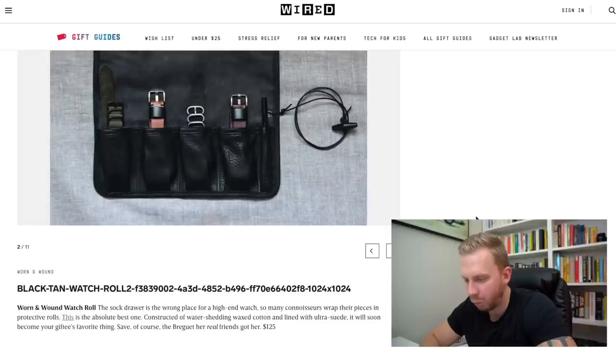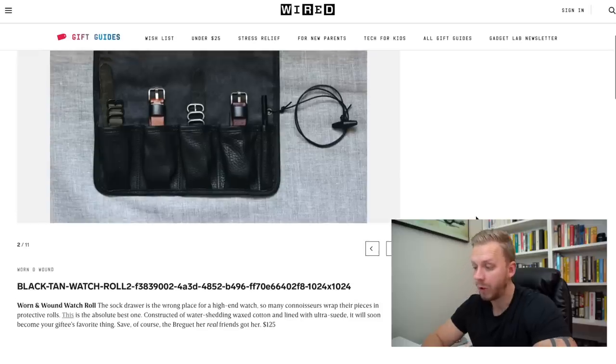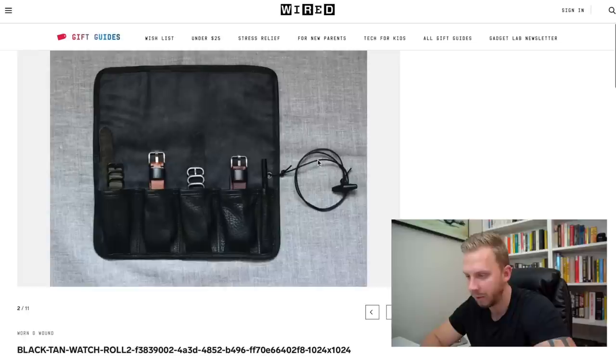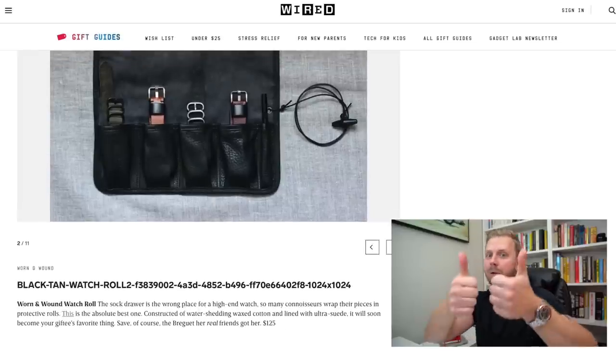Black Tan Watch Roll 2. Okay, I would have settled for Watch Roll 1, but 2 of course is better than 1. So it's a travel watch case, looks like a leather watch case, $125. Not bad, again, 2 thumbs up. Maybe you don't have to spend $125, there's so many different options for cheaper than that.